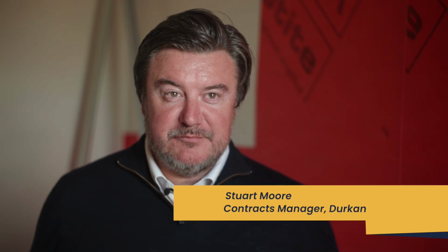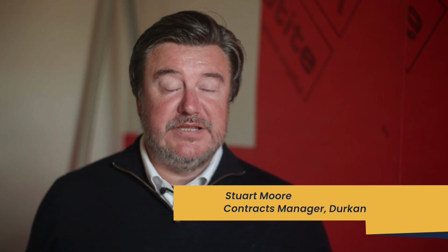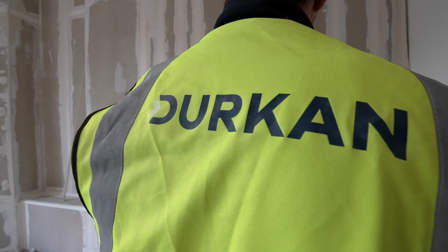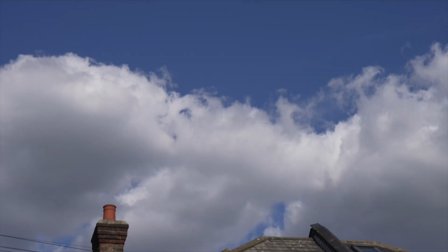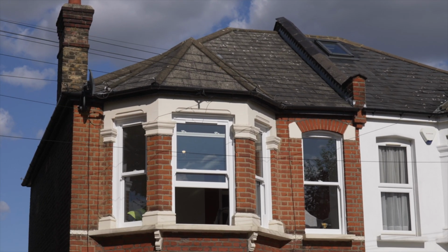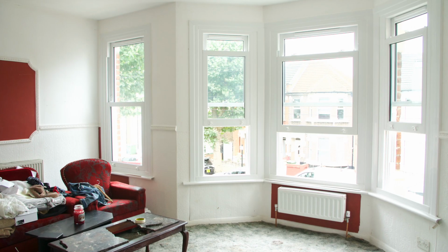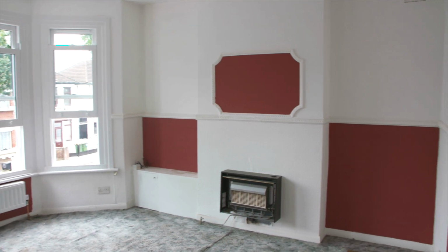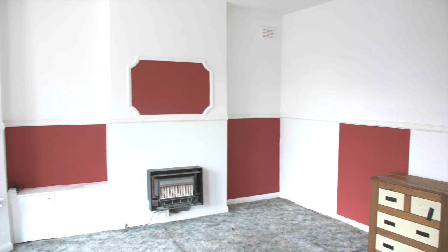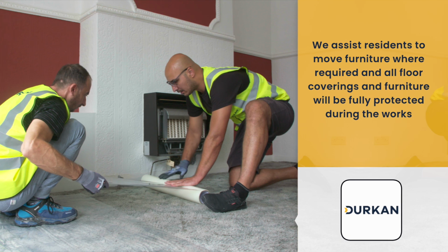Working in partnership, L&Q and Durkan, to complete the SHDF funded work stream. The majority of L&Q's housing stock is Victorian houses, so it has a bay-fronted window. We know that we won't get planning permission to alter the front of that building, so we looked into many different methods of completing the insulation work.